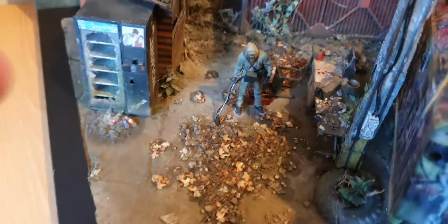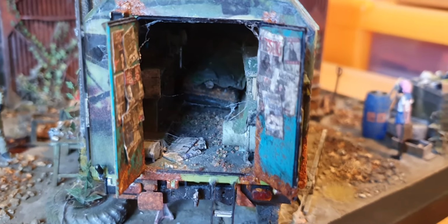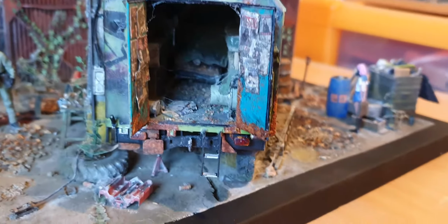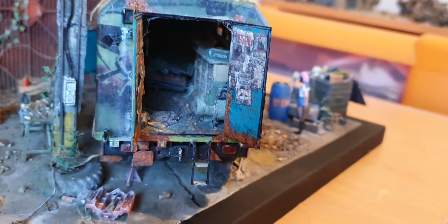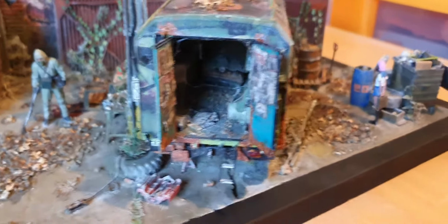The bottles down here, they come out of the vending machine kit. In the back of the truck then, we've got all the little wanted posters and everything. You can't really see in there because it's a little bit dark, but it's got the full interior and some debris and that all over the place. So that's pretty much the interior of the truck.